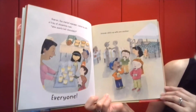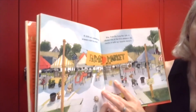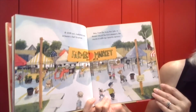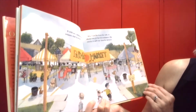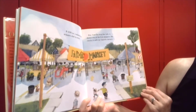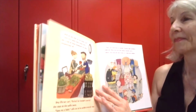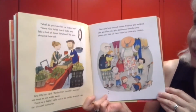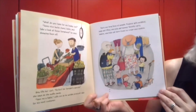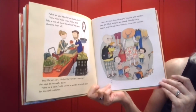Friends catch up with one another. At 10 a.m., customers and browsers start to arrive. The farmer's market is now open. Amy, from Busy Bee Cafe, is always one of the first shoppers. She checks in with her favorite farmers. "What do you have for me today, Leo?" "Some nice Swiss chard, leeks, and take a look at these tomatoes," he says, showing them off. Amy fills her cart. "Perfect for tonight's special," she says as she walks away.